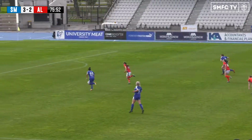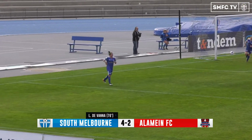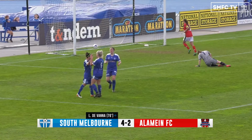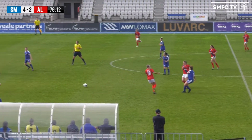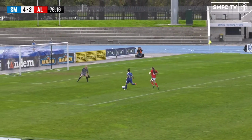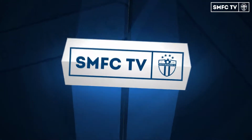Mastrantonio able to play a beautiful through ball. Vanna is in for South Melbourne. Vanna's got a double, and South Melbourne lead 4-2. How about that for a pass deep in midfield, splitting the defence. Lisa Vanna did the rest. And in the 76th minute, South Melbourne's 2-goal cushion restored. Lisa Vanna makes it South Melbourne 4, Alamein 2. Maybe 5.